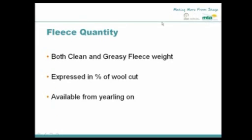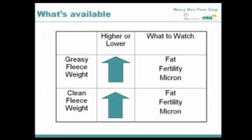Okay, in terms of fleece quantity, what we put out here in terms of breeding values is for clean and greasy fleece weight, and what we're talking about here is that percentage of wool cut, and we give these to the breeder from that yearling stage, so from about 12 months on through adult hogget and adult fleece measurement. Okay, so just a reminder that we want to increase these, and things that we need to watch when we get to the extreme fleece weights are issues such as fat, so that we're not stripping the fat off these animals and putting it all in their fleece. The fertility, in terms of big cutters not necessarily being the most fertile, and also that our micron doesn't blow out with our increasing fleece weight.